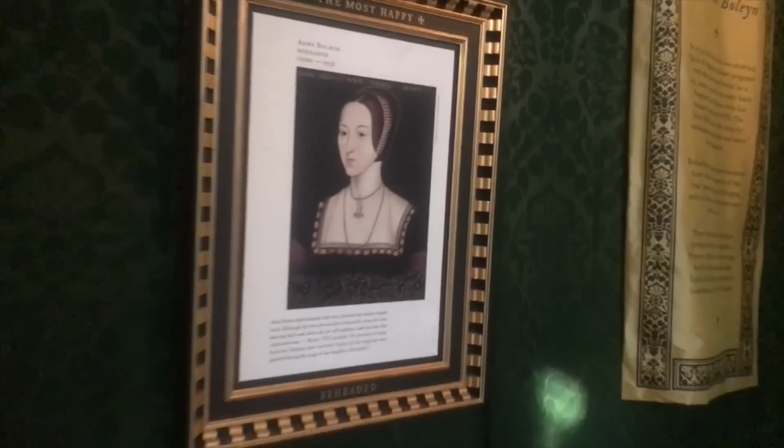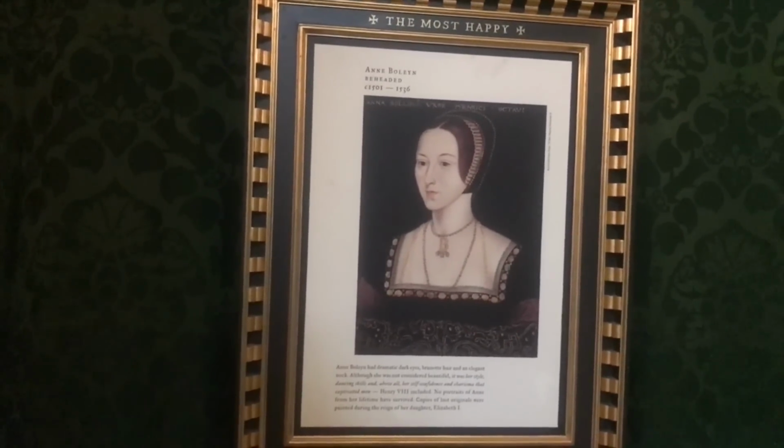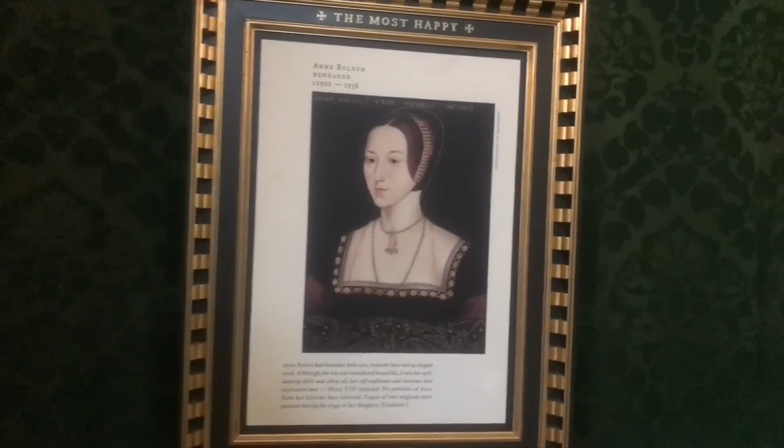And over here, opposite Catherine, is Anne's portrait, and her motto, "The Most Happy," which I'm sure seemed like a good choice at the time. Both her motto and Catherine's fertility symbol seem a little bit cruel in retrospect, but this isn't a Wives of Henry VIII video, so I will move along, but do let me know if you'd be interested in that.